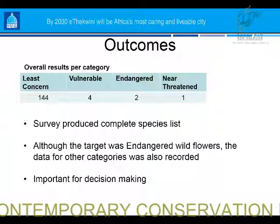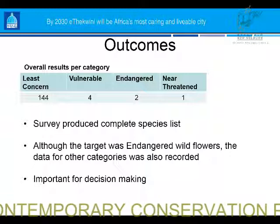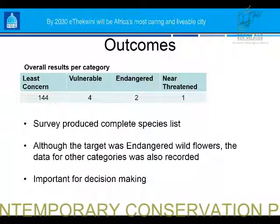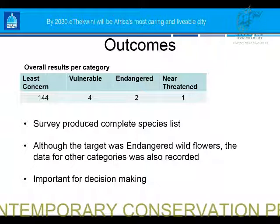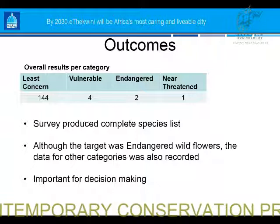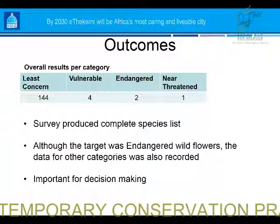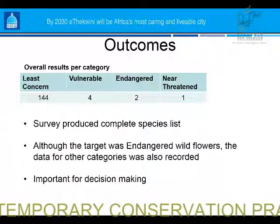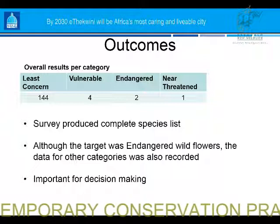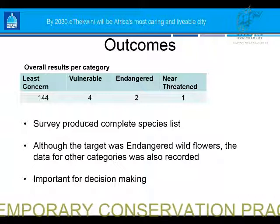On these 4 sites, I know that people from CRU's side will always be interested in trying to find the interesting flowers. For us at the municipality, it wasn't mostly about that, or should I say for the program. It was more of fact finding, trying to get data. And I felt like we did get data from the field. To CRU's surprise, at least 2 endangered species were identified and 4 vulnerable.